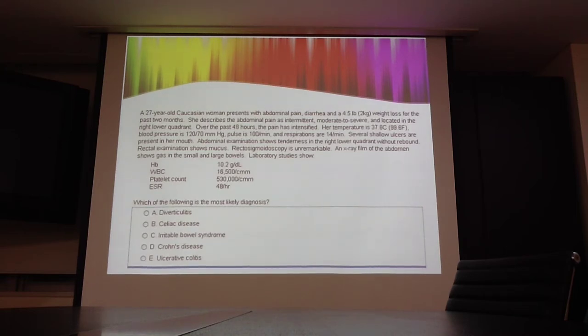Laboratory studies show hemoglobin 10.2 grams per deciliter, white blood cell count 16,500, and platelet count 530,000. ESR is 48 millimeters per hour.